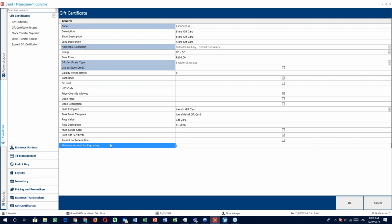And then you can also say there's a minimum amount for reprinting. So after however many coffees you've had, if it's 10 Rand a coffee, it's got to be a while, then you can get down to your minimum amount for reprinting. And then you can say, well, we're not going to reprint if there's, say, 5 Rand on there. It's not worth it. So you can say, no reprint, sorry, R5 got eaten as admin fees. And that's what you can set there. So yes, that is available.